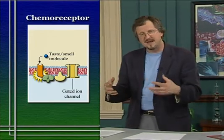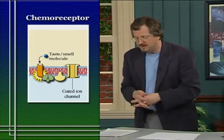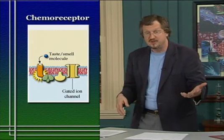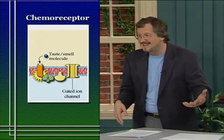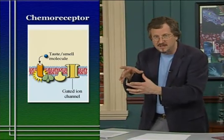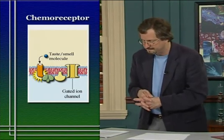Now, chemoreceptors are very ubiquitous in our own sensory experience. Obviously, they provide the basis of both taste and smell. But many other sensory processes involve chemical signals as well. Remember in that example I gave with the moth, the male moth was using a chemoreceptor to detect the female's pheromone. In this case, the moth's antenna has a receptor that is very specific for binding only the chemical compound that the female releases as a pheromone.